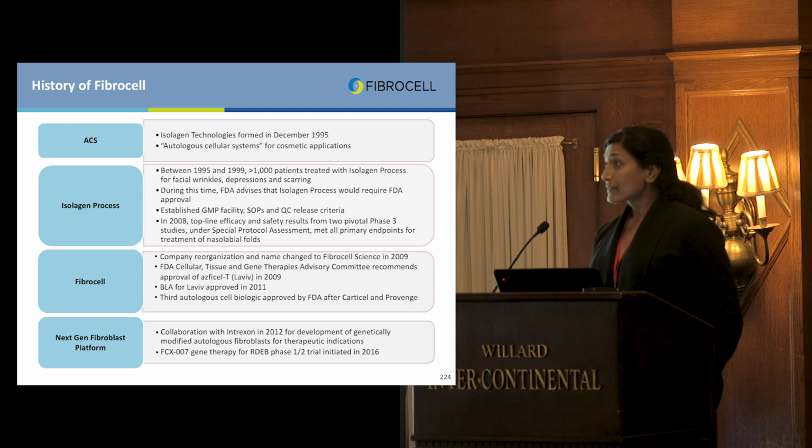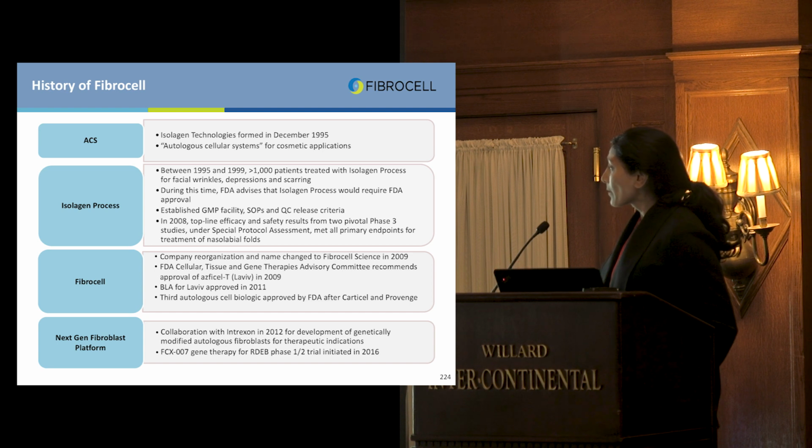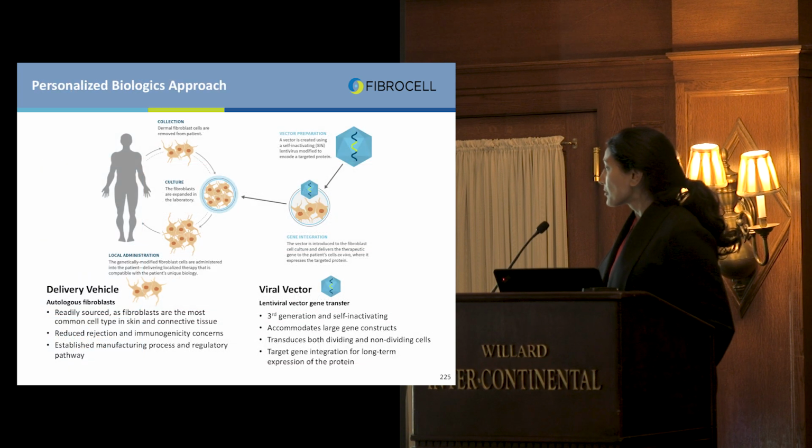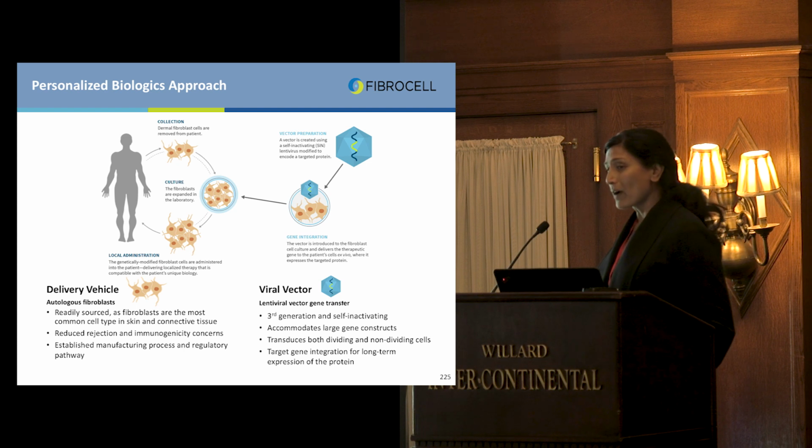So again, this is a personalized biologics approach where the delivery vehicle is the autologous fibroblast. It's readily sourced. The fact that it's autologous, you have reduced rejection and immunogenicity concerns. And based on the Laviv pathway, we have an established manufacturing process and regulatory pathway. We use the autologous fibroblasts where we take the biopsy, we expand them. We then use a 3rd generation lentiviral vector to transduce the cells ex vivo, and then we basically expand the cells further and then provide the therapy via local administration.